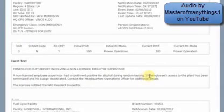Well, you think you're safe here in the United States with all these nuclear plants, even after Fukushima blowing up. And then we find out things like this. Non-licensed employee supervisor had a confirmed positive for alcohol during random testing. The employee's access to the plant has been terminated and is badged deactivated. Okay, we got drunks running our nuclear power plants.